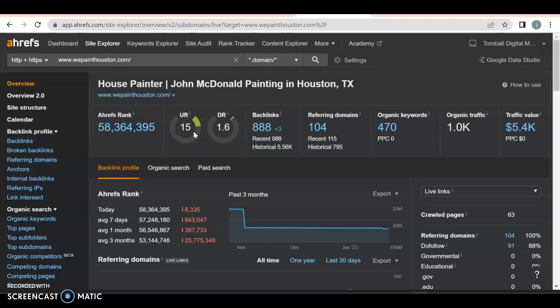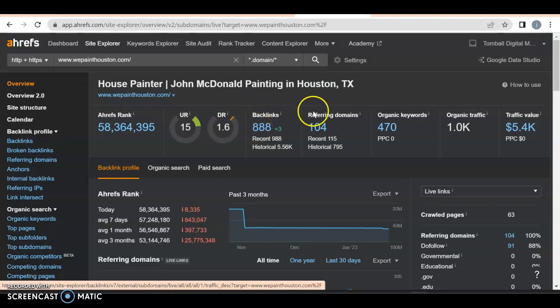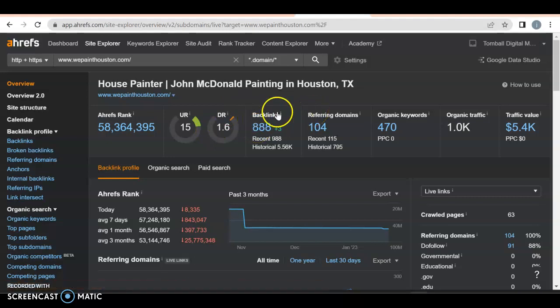Now, they do have a UR rating of 15, so they got a pretty decent website going on. And then they have a 1.6 DR rating. Trust rating with Google, not great. Now, you want these in the 30s and 40s, by the way, ratio of 1 to 1. It's called the golden ratio. Now, they do have 888 backlinks with 104 referring domains, so a little more than 10%. Obviously, most of these aren't going to be great because they would have a higher trust rating.